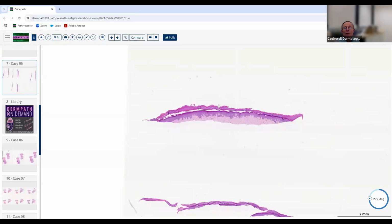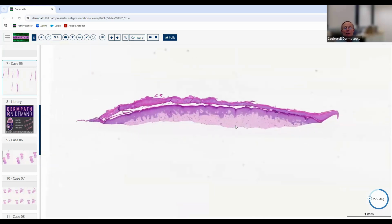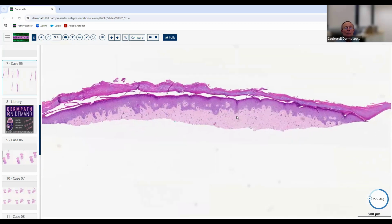The stratum corneum is pretty thick. It's also probably within the range of normal for this location. So we're probably shaving this to rule out some kind of a neoplastic process on volar skin. Maybe they thought it was a wart. Maybe they thought it was something else. Let's go to higher magnification, see if we can see anything else that really strikes our fancy.